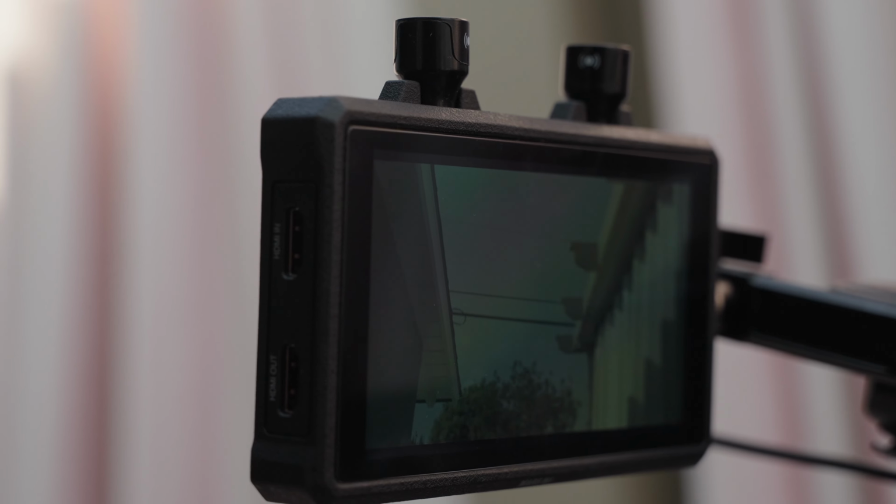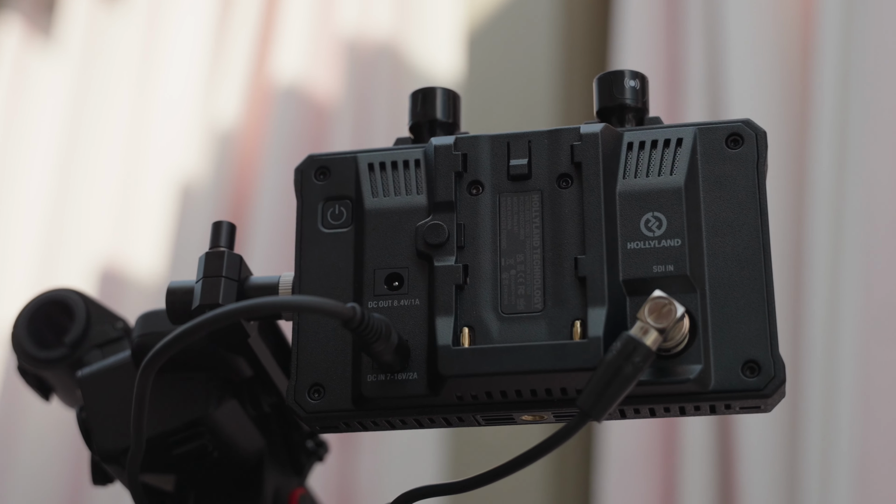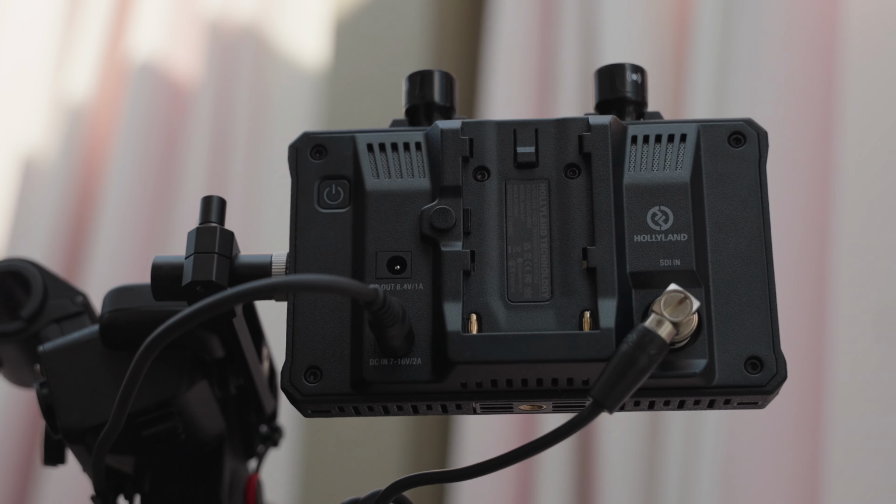Also, the boot up time. It takes several seconds to boot up, which is something that is really noticeable to me coming from a SmallHD Indie 5. It boots up super quick. So if you need something that's really good for run and gun, that's not going to slow you down, this may not be the best choice. Like I said, it's still usable. I mean, 10 seconds, 15 seconds isn't too bad to get your image up. But it is also, like I said, very noticeable coming from something like a SmallHD that's much faster.